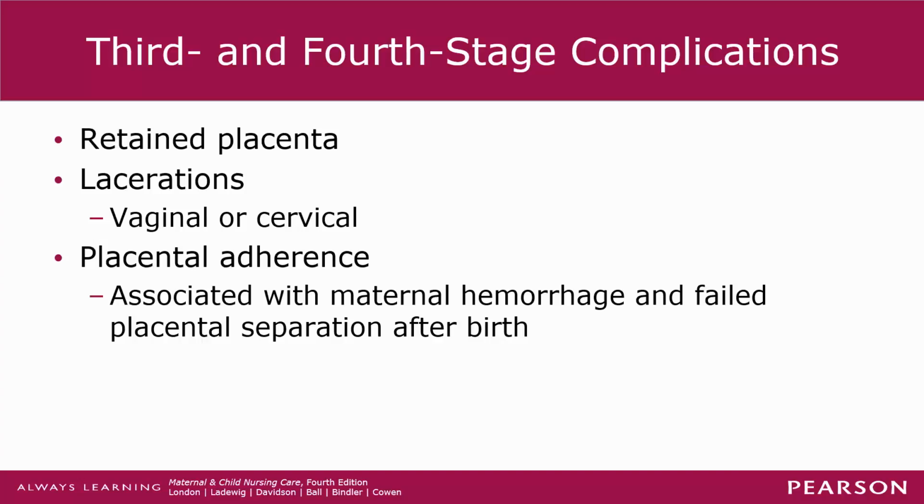So she can have vaginal and cervical lacerations as well as perineal lacerations. So we'll talk about lacerations, I think, in another lecture, but the lacerations could be very severe and could cause a tremendous amount of bleeding. And then placental adherence. So the placenta does not deliver, and they have to go in surgically and remove the placenta.